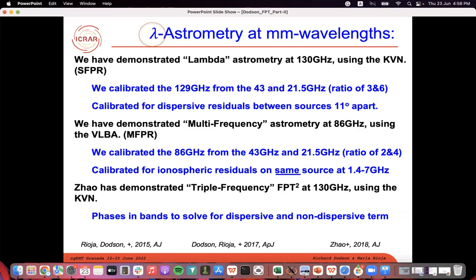The conclusion is Sag A star can be done. Bit of playing around, but it will work. So turning to what you can do with that, first of all, what we call lambda astrometry, a name I think we stole from Beaumont-Son, which represents astrometry between frequencies, not your conventional astrometry between sources.